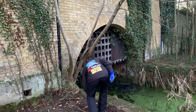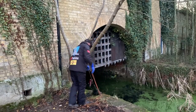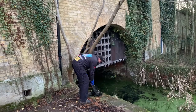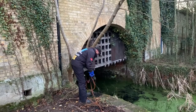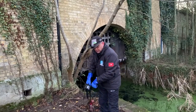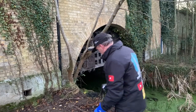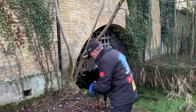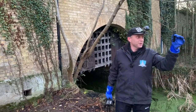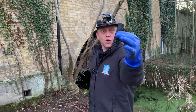Get in there. I've got to find me magnet before I can get it wet. There we go, so I've got an old square nail. It's not bad for a first find. I've got a clip, and a magazine as well. There we go, my first throw. It's not bad for a first throw.